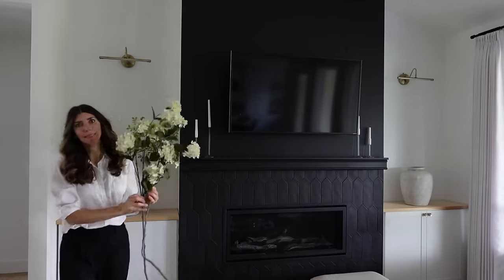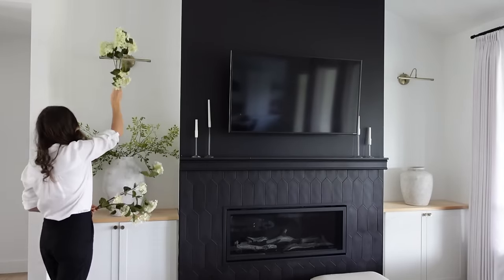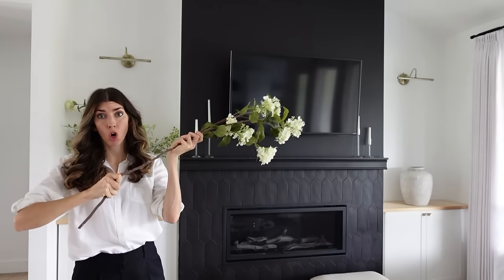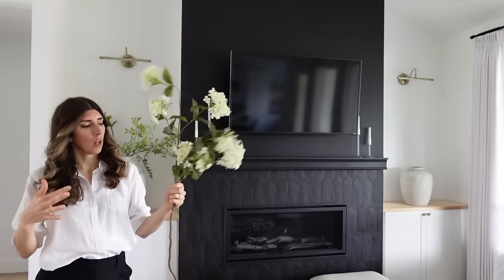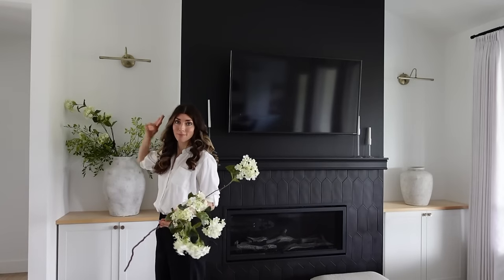These are gorgeous. These ones came from Hobby Lobby and I really like them. They are very tall, so if you're working with a tall vase, grab yourself some of these. On sale, I think they're like $8. That's a little on the higher end, but pretty cheap for the size floral that you're getting. And the vase is from Hobby Lobby too.